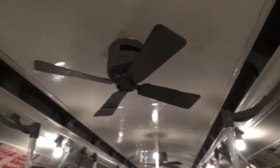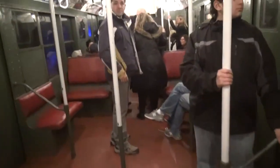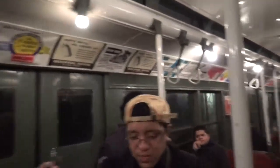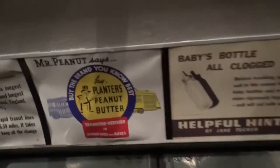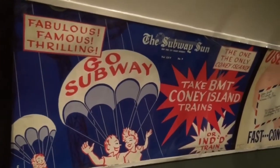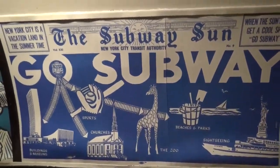I would say more modern. So is it more red? Yeah, this one's all red. All red car. Amazing, I love it. And then back to the vintage. Big fan. Really awesome. This one is very reminiscent of the first one. Mr. Peanut. We're in the first car now. I didn't even know that they had a subway sign. Here's the vintage sign for Second Avenue.